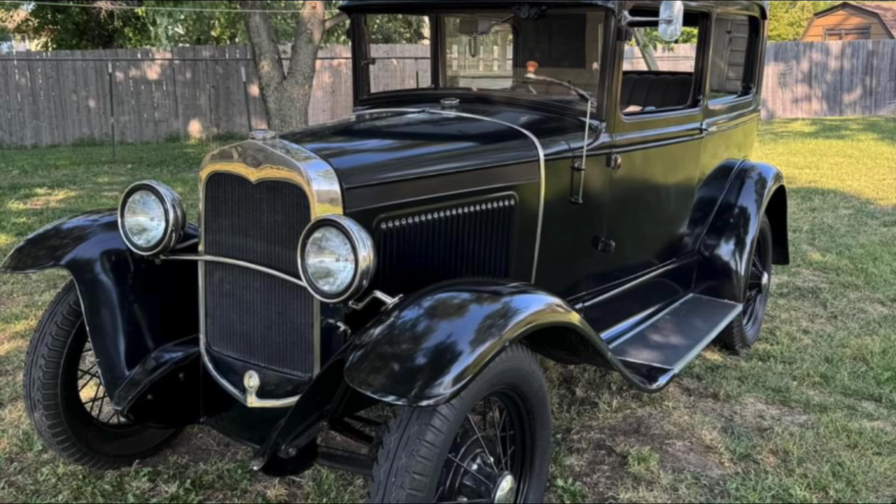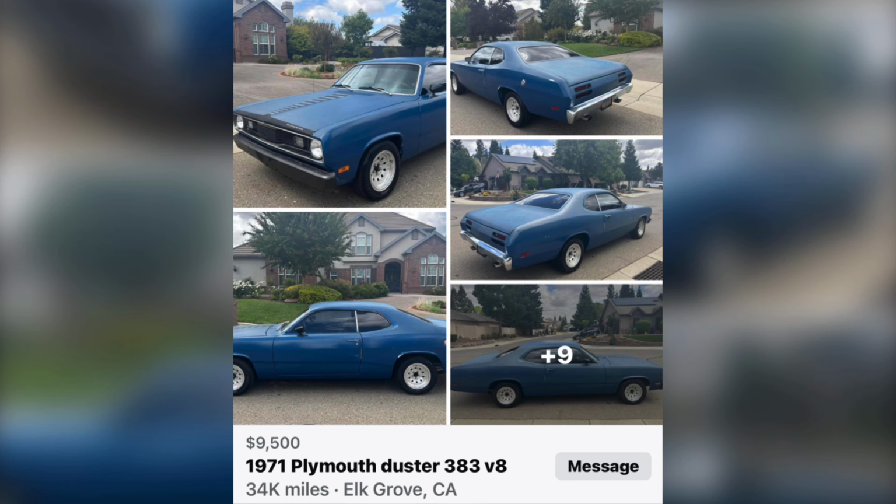Car number one. It's a 1971 Plymouth Duster from Elk Grove, California for $9,500.